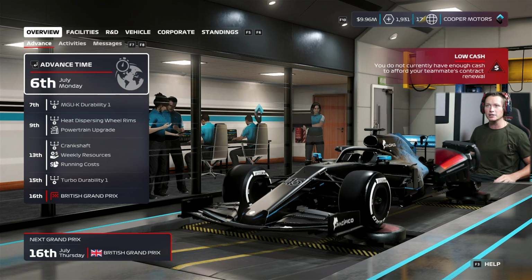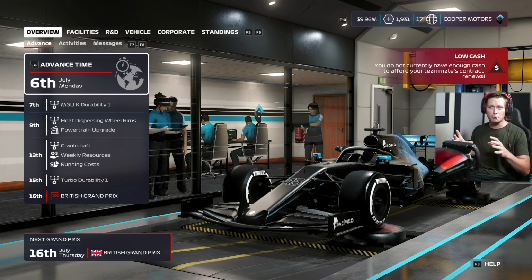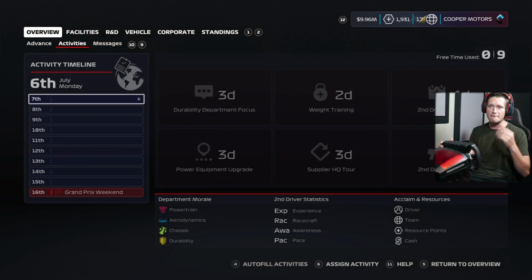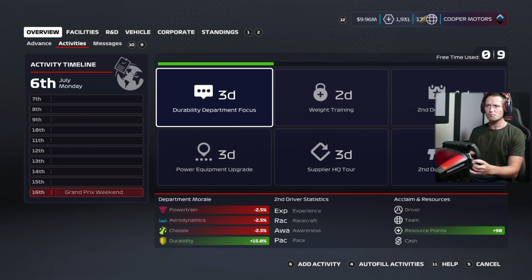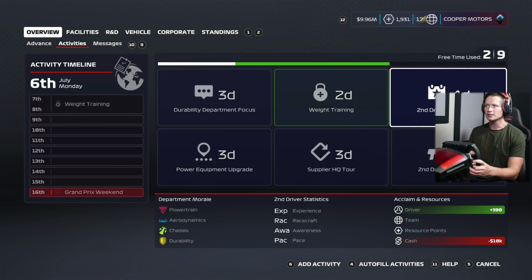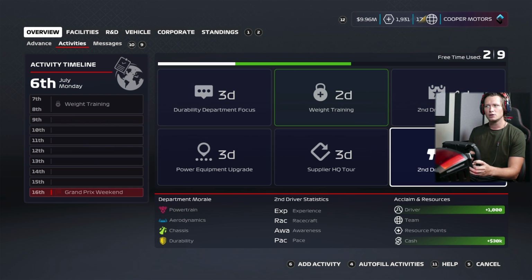So you guys can see we've got a pretty exciting week already. We've got a bunch of upgrades coming in. I think we're going to be upgrading our powertrain facility to Spec 3, which I'm excited to see. And we have plenty of days to fill out here. So durability, not really worried about. Definitely going to work on Ricardo's pace. Second driver press tour. Ooh, second driver PR filming.